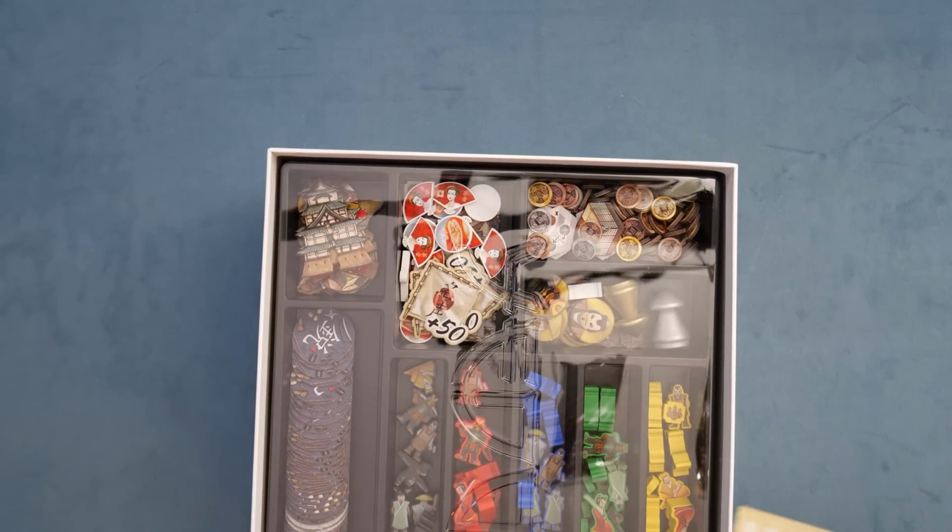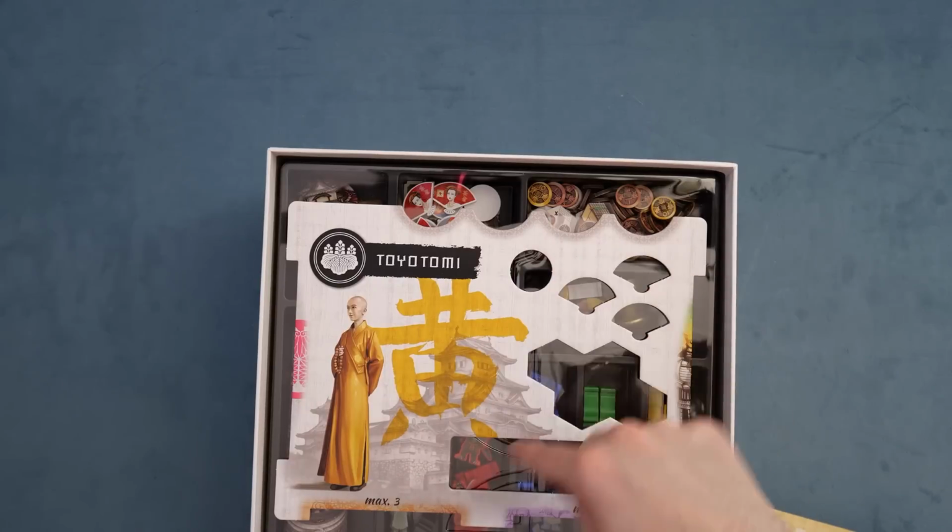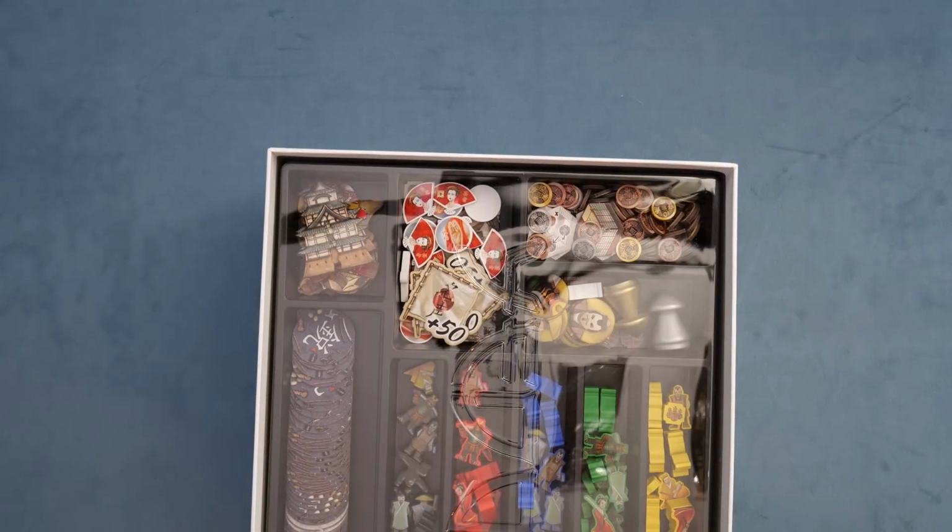And then we also have player boards, which actually are reminiscent of the ones from a game that I'm thinking of that I can't remember. You're going to put things into them, double layered over here. But again, that's just what we have for Yedo. And I'm not sure how to pronounce it actually. It's not Yedo, it's like Edo, or I don't know exactly how to pronounce it. But that's what we have over here.